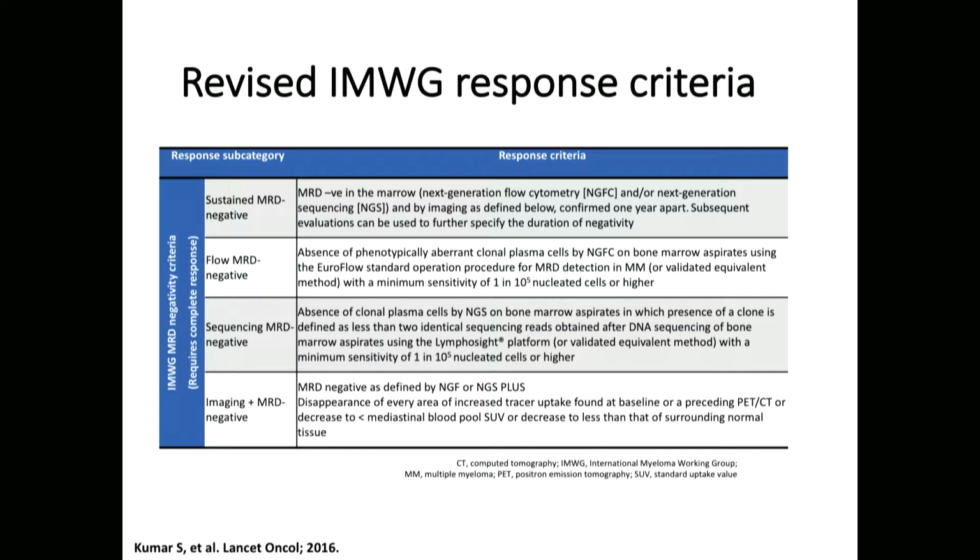In addition, we also defined an imaging plus MRD negative state, where we have someone whose PET scan is negative in addition to the bone marrow being negative for MRD. And in addition, we have defined a sustained MRD negative state, which means that these patients have MRD negativity which has persisted for a period of time, and we know that persistent deep response typically translates to better outcome. So that helps us diagnose the patients better and also assess the response to the treatments better. Now what about the treatments themselves?